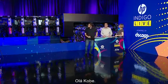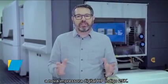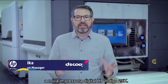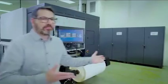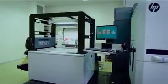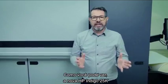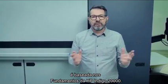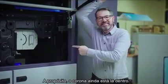Let's hear a little bit more from our product manager, Kobe, who can show us more about that in the lab. Hi, Kobe. We are really excited presenting you today the new HP Indigo 25K digital press. Take a look at this elegant new industrial design. As you can see, the new HP Indigo 25K is based on the HP Indigo 20,000 fundamentals. By the way, the Corona is still inside.